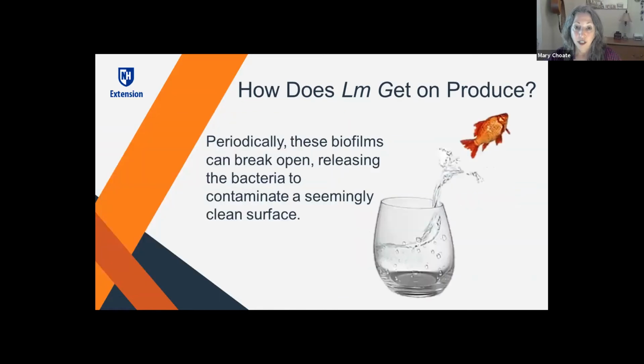All right, so periodically these biofilms break open and release bacteria to contaminate a seemingly clean surface. So for example, that might be a table that has cracks or crevices that are cleaned and sanitized, but not really scrubbed in the cracks. And so a biofilm is there, and you cleaned it, you sanitized it, and all of a sudden the biofilm breaks open and you didn't realize it, but it's contaminating the clean surface.